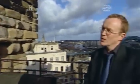The man who really knows about this castle is historian David Simpson. David, what happened to the castle? Well, in the 1300s, they built some town walls around the old town of Newcastle, and they included the castle, but the castle wasn't part of those defensive walls, so it was kind of stranded in the middle of the town. And useless. Yeah, it became redundant.